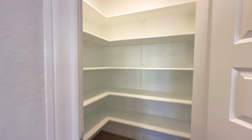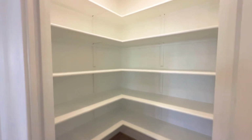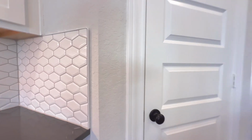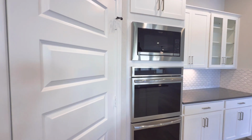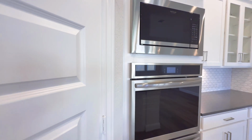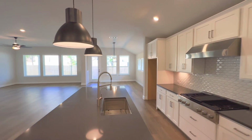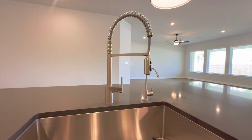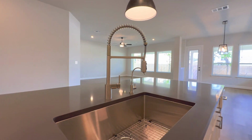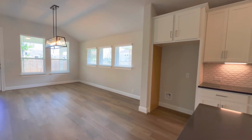Let's move along to the pantry. This pantry is pretty large. And next to your pantry, you've got your built-in double oven and microwave oven. This is Frigidaire Gallery brand. That's your refrigerator space over there.